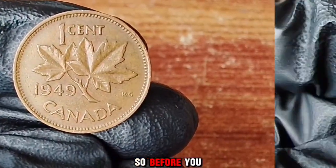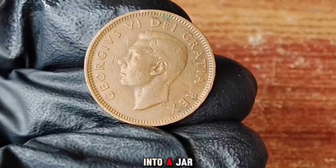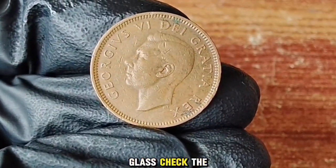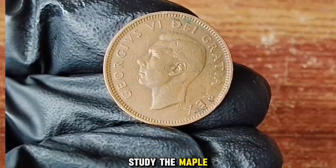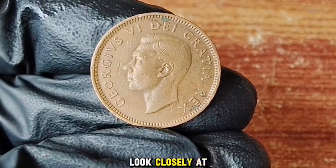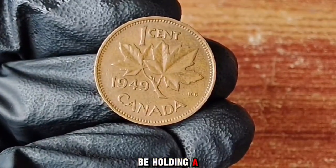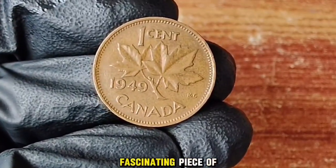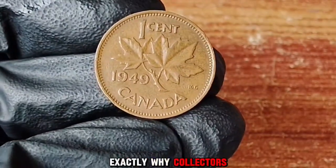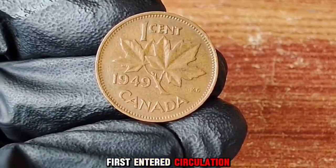So before you throw a 1949 Canadian 1-cent coin into a jar of ordinary change, take a magnifying glass, check the portrait, study the maple leaves, inspect the lettering, and most importantly, look closely at that second A in Gratia. You may not be holding a fortune, but you could be holding a fascinating piece of Canadian history, and that is exactly why collectors continue searching through old coins decades after they first entered circulation.